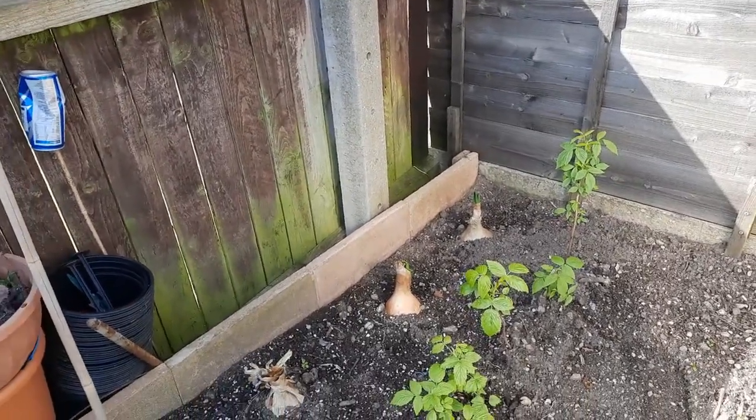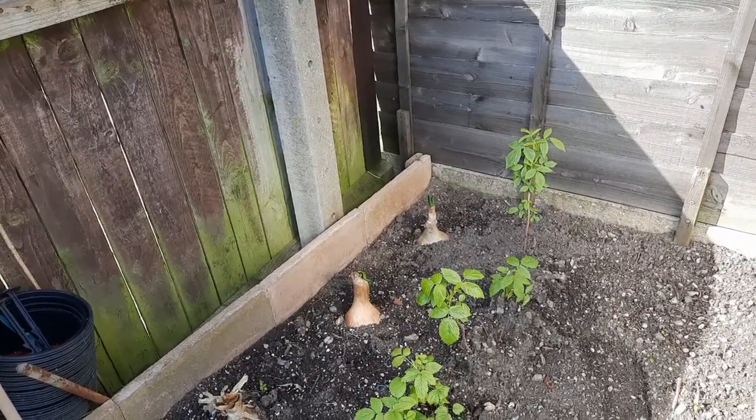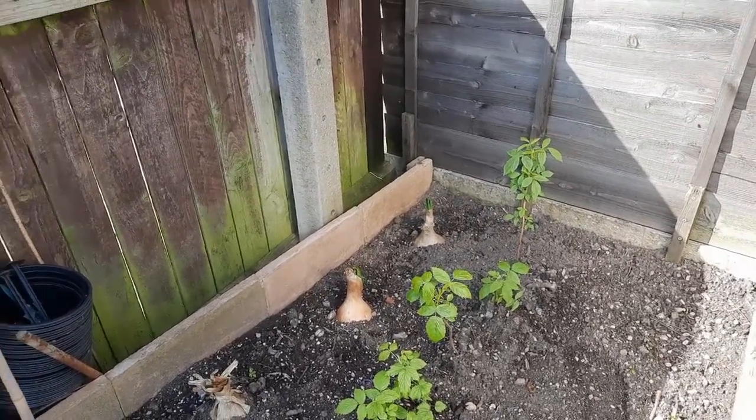Just put a few in the year after, let them store as long as possible, then get them in a pot on a sunny windowsill, or if it's warm enough, put them outside, and let them grow the second year, and you'll get your seed then.